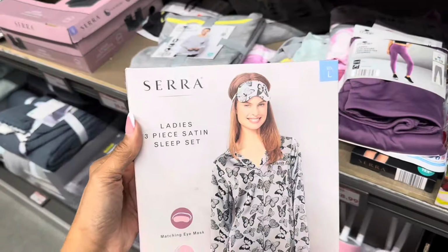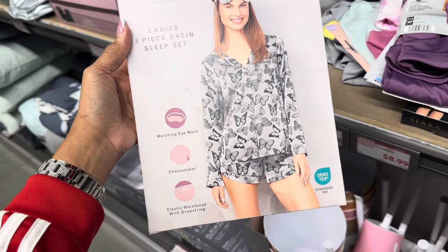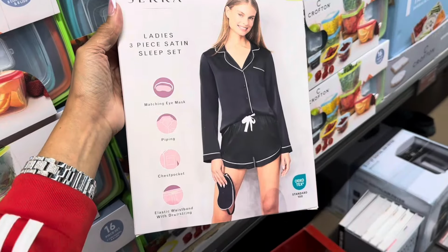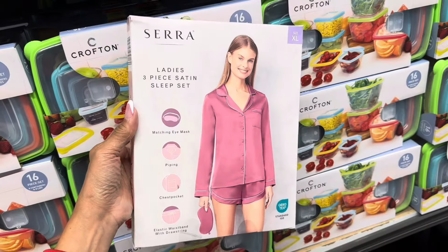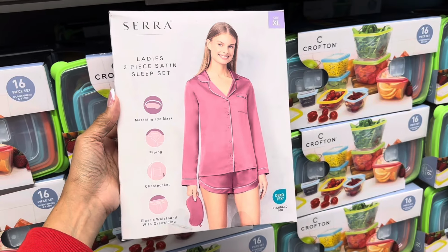They have some satin 3 piece ladies pajamas. Butterflies are real nice. Also comes in the black and white. Ooh, this one is my favorite right here. Rose pink, I will call this.